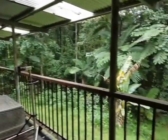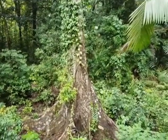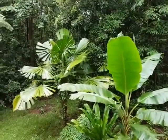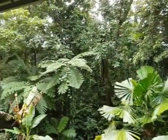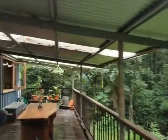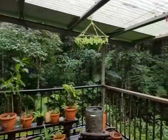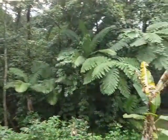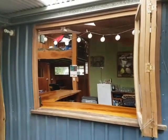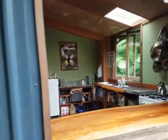But the nicest part of this home is this beautiful view from the veranda. We've got some beautiful trees. So we're right near the base of Mount Sorrow here, so we do have some very quality rainforest. There's the obligatory mozzie coil, which we all have to use up here on a daily basis almost, and servery out onto the decking area from the kitchen there.